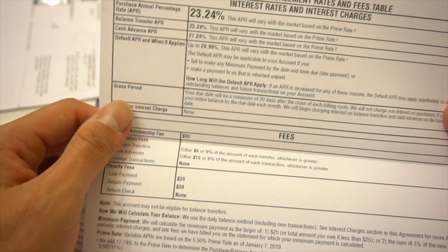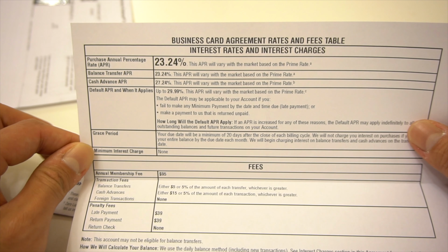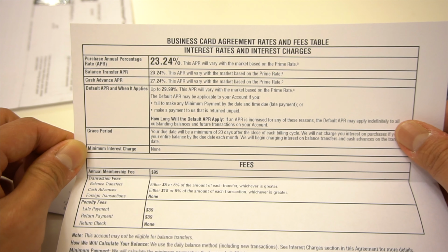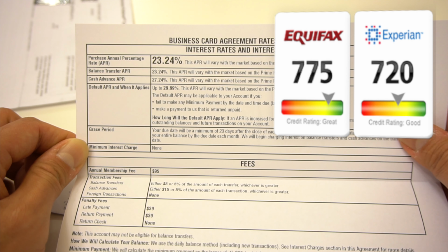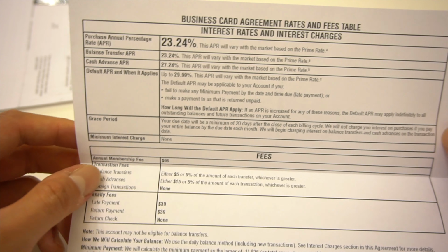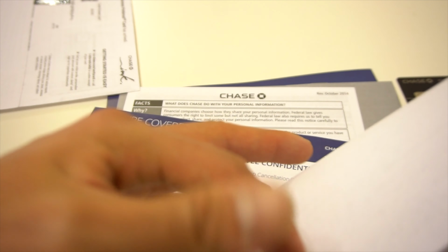I do understand why my interest rate is so high. It's because my business's PEDX score is at 0. And so they do actually ask for your social security number, and they do pull your Equifax and your Experian score. I'm not really too concerned with the APR on this card because I'm never gonna pay it.